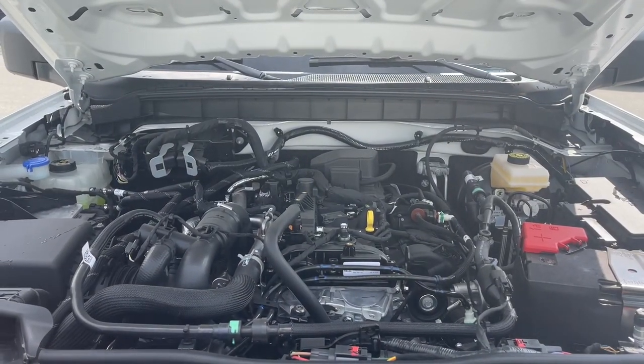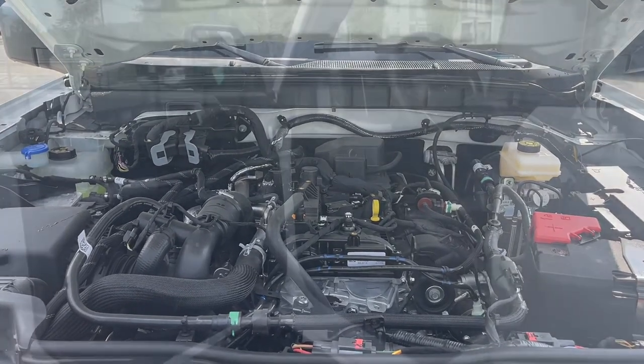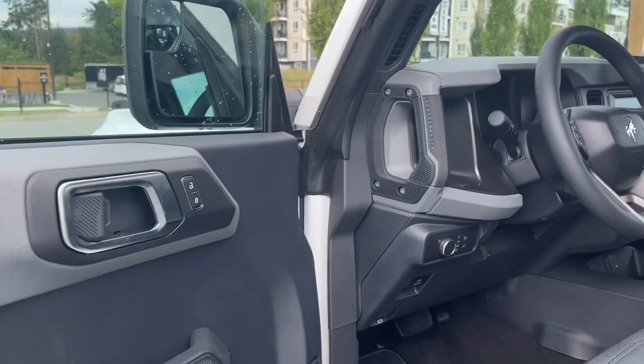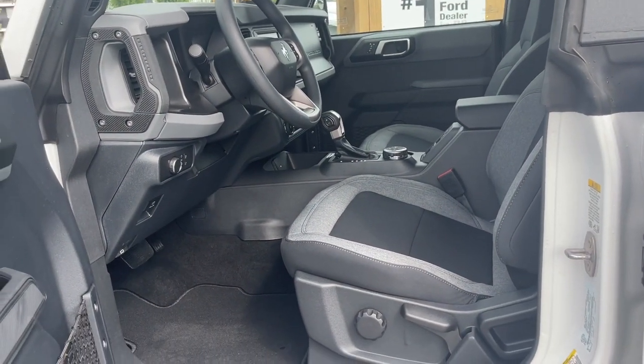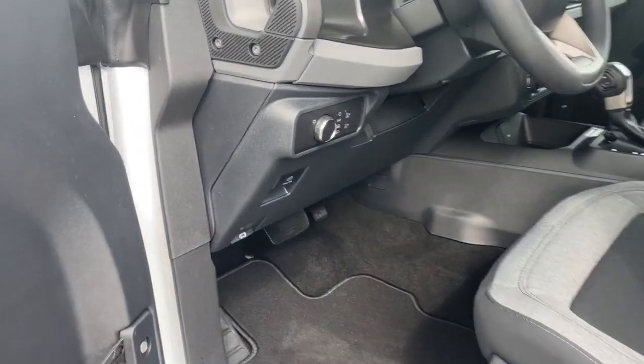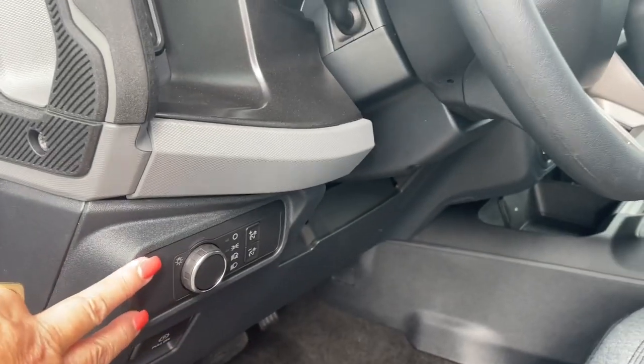EcoBoost engine. It's paired with an automatic transmission, and it's a 4x4. Let's have a look inside. Door as well as power locks. There's a manually adjusted driver's seat with manual lumbar. You've got these nice carpeted mats on the floor. The release for the hood is here, the electronic parking brake, and your lighting controls.